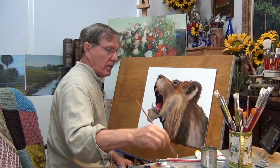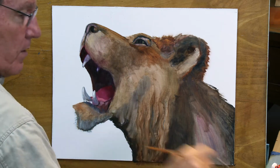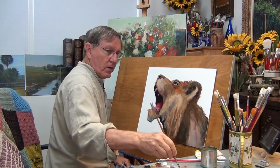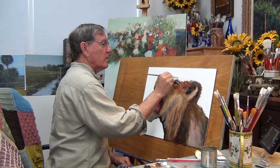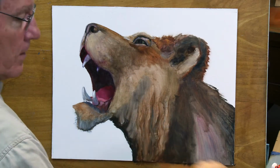Just putting this on with a brush that's rather stiff, and that will give me the impression of this hair on the face. And my brush strokes are just following the lay of this hair. Flip that paint up there into that background area. Make a nice soft looking area.